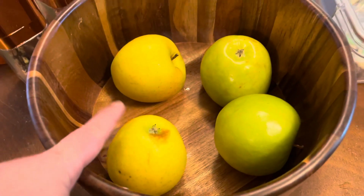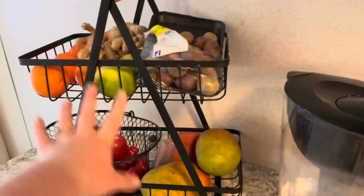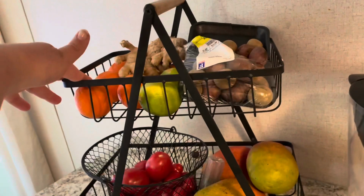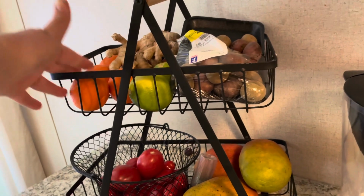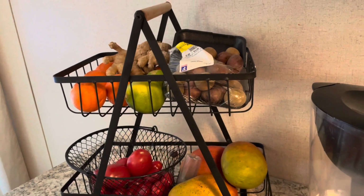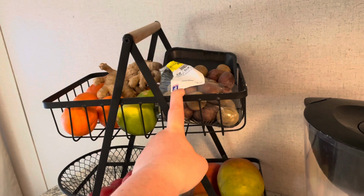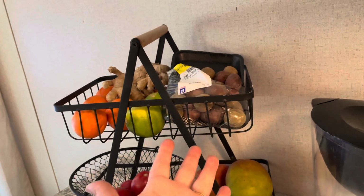We also have a bowl on our table at all times with apples. We're running really low. Then over here on my counter by the stove, this is where I keep things that I don't want to go in the fridge, like citrus, tomatoes, mango. I'll keep avocados out here. And then if there's anything that I want to make sure we use up before it goes bad, I'll bring it over here so we see it and I'll remember.